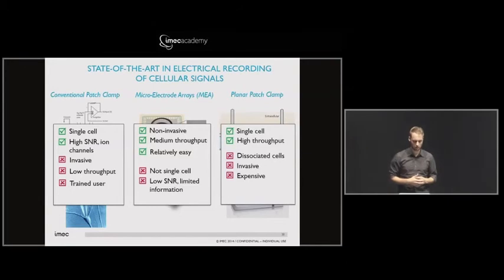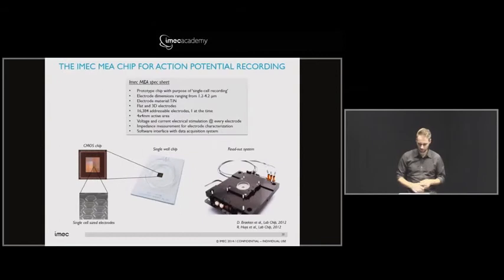Then the planar patch clamp basically takes over the advantages of the conventional patch clamp, which is single cell, and now we have a very high throughput method. But here we work with dissociated cells. It means that if you want to test a cell, you have to bring single cells onto this hole which is in the chip. So the cells are not nicely growing in a monolayer or in an organ-like structure. They're just dissociated. It's still an invasive technique. You can still measure only for 1 hour, and this one is expensive. However, that might not be a problem for the pharmaceutical industry.